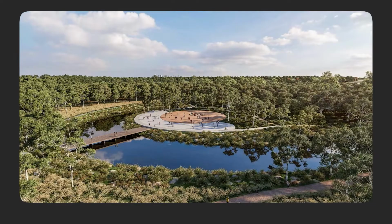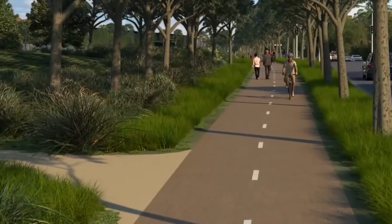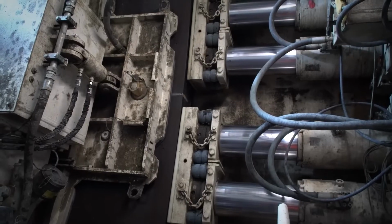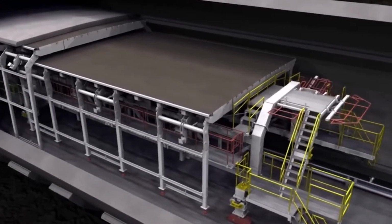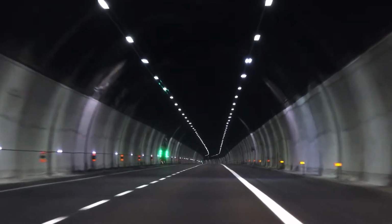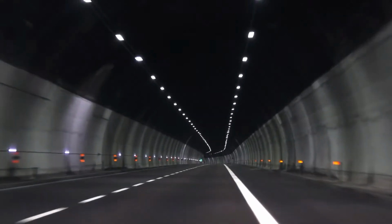The project also prioritizes environmental sustainability. Extensive landscaping and the creation of wetlands are integral parts of the design. These features will help manage stormwater, support local wildlife, and provide green spaces for the community. Noise walls, designed to meet the highest standards, will be installed to minimize the impact of traffic noise on nearby residents. These walls will not only meet Victoria's toughest 63 decibel traffic noise standard, but also introduce a quieter 58 decibel standard at night, a first for road projects in the state.